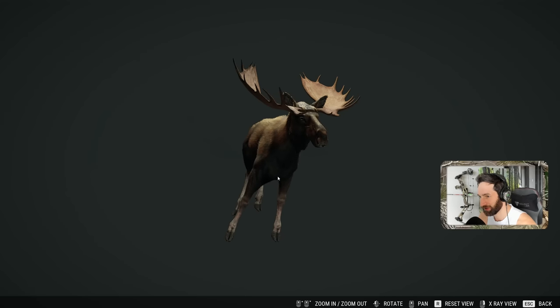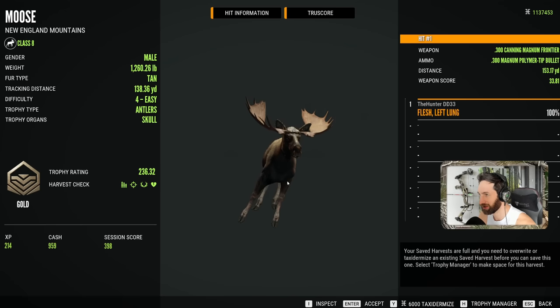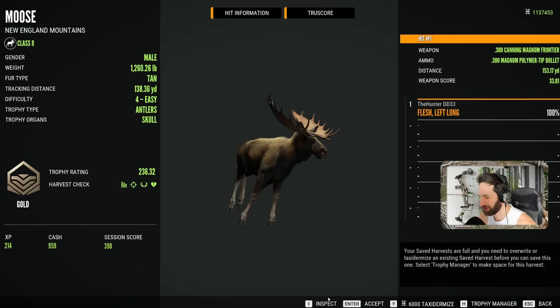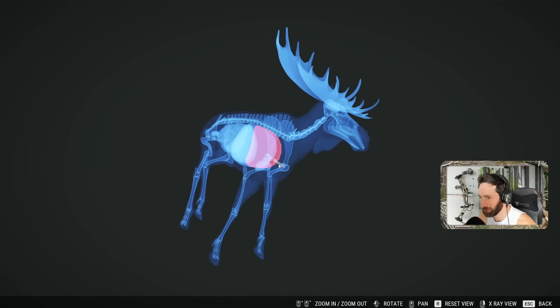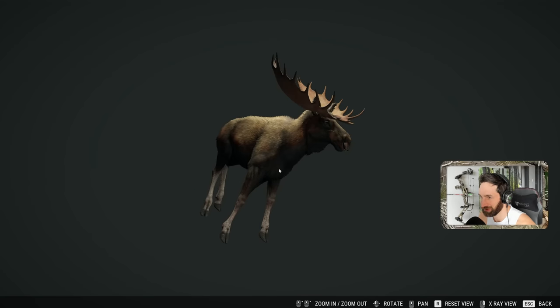So the first shot, we took the shot just like this. Wait a second. How far was that shot? 150. Oh, I don't know about that. So our first shot should have hit like right here. Anyways, our follow-up shot almost got the heart, but just barely clipped the lung there as he was about to take off. So you know what?